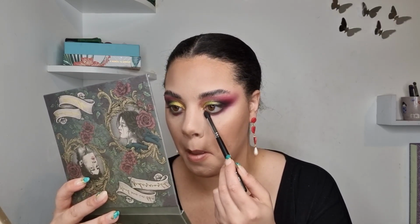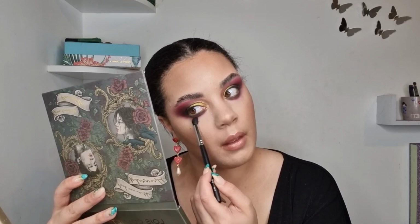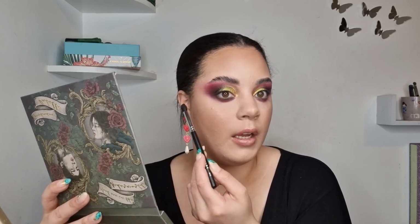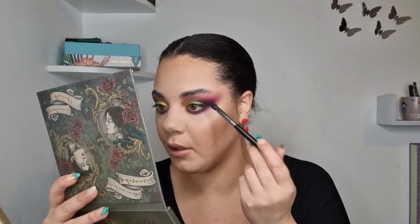Fluffy. Let's get right in there. Make sure it's really joined up. I think that it always looks better to make sure the under eye and everything flows in with each other. Even when you're doing small looks, that looks good.